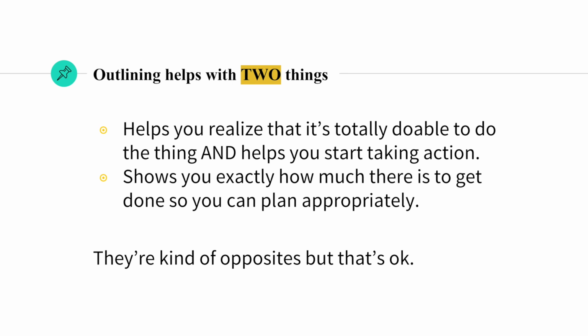The other thing outlining does is it helps to show you exactly how much there is to get done so you can plan appropriately. Now, these 2 different things are pretty well opposites. One says, totally doable, there's not much to get done. And then the other says, holy crap, there's so much I need to get done. I need to plan this out. But that's what outlining helps with. It helps us really realize that it's doable, even though there are quite a few steps, because if we outline it and plan it correctly, it's easily done. Okay?